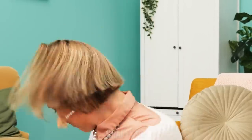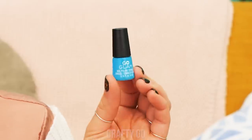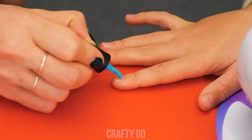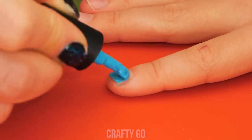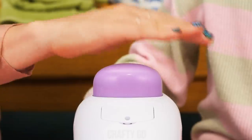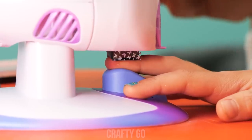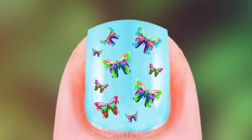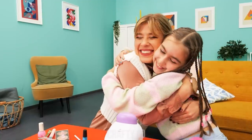I know! Let's use a nail sticker machine! Sweetie! Let's do it! Yay! Let's set up! First, I'll paint your nails! Now put it in the machine! And press! Look at these butterflies! Thanks, Mom!